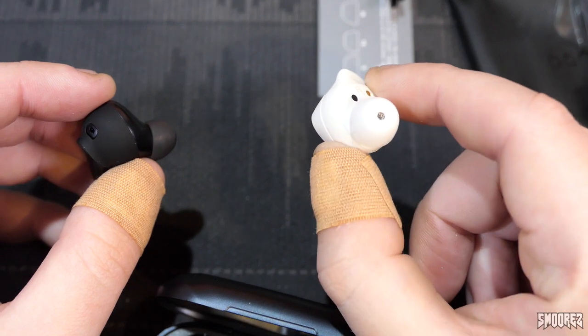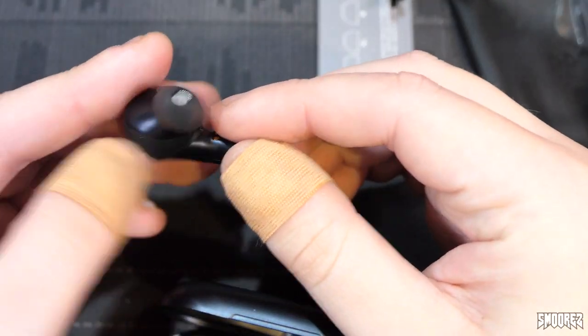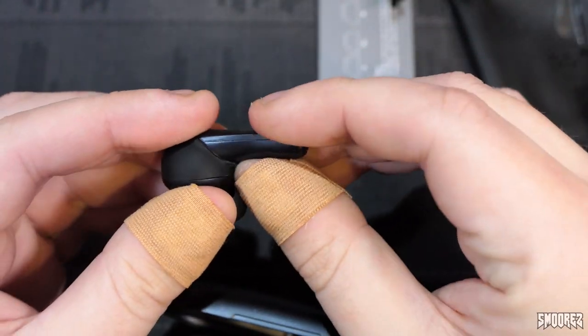The Galaxy Buds fit in my ears reasonably, but hopefully these will fit quite nicely. But yeah, build quality wise, the Galaxy Buds actually feel quite cheaper, maybe because they're a bit smaller. But they do feel a little bit cheaper, whereas these ones feel a little bit more premium because they've got, I don't know, the rubber grips around them and, I don't know, they just feel a little bit more solid.